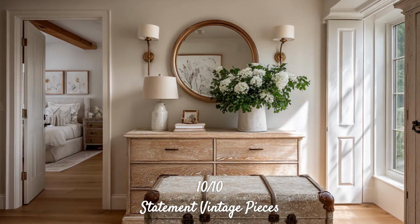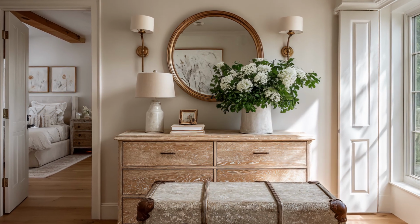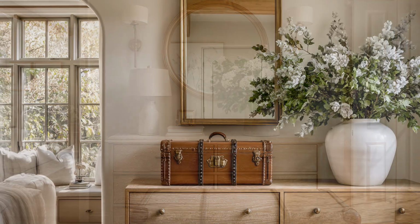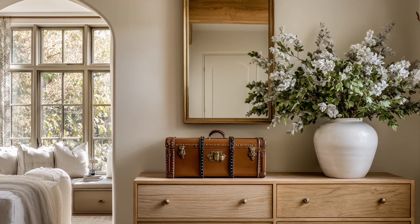Every space needs a star. A vintage dresser, retro mirror, or antique trunk can anchor a room. These one-of-a-kind pieces spark conversation and bring soul to sleek modern settings, making your summer house feel both elegant and meaningful.